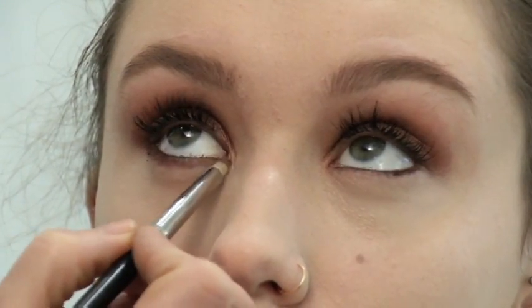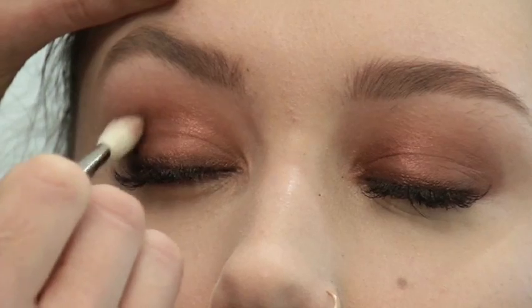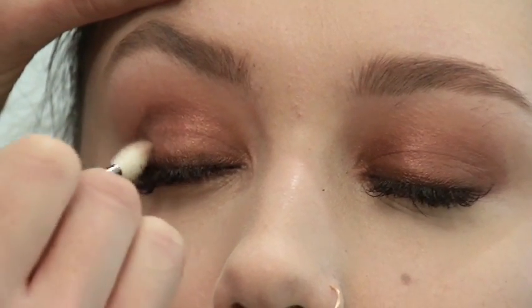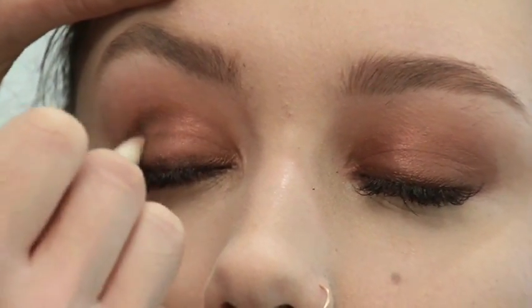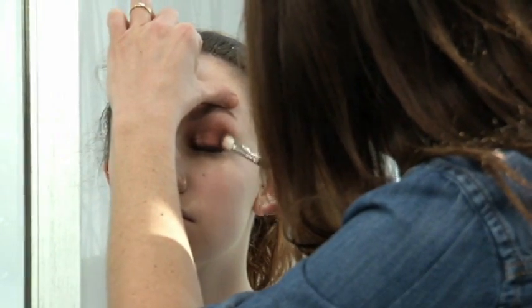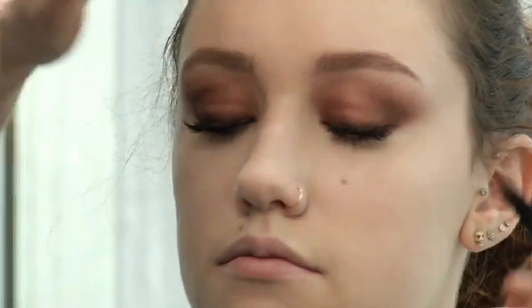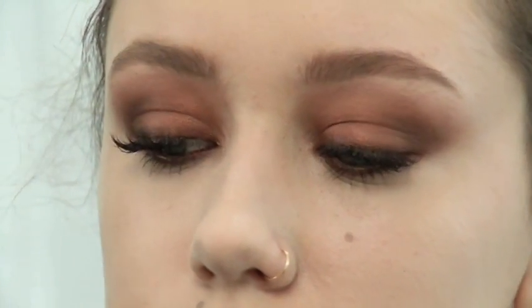So we're going to deepen the crease just a little bit. So using the more mid-tone to deep red matte right on your blending brush. Make sure you saturate the lash, especially right at the lash line. One thing you never want with a smoky eye is to have gaps between your liner and your mascara. Let's move on to lips.